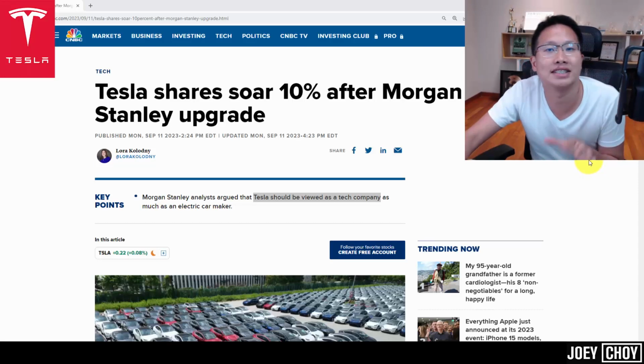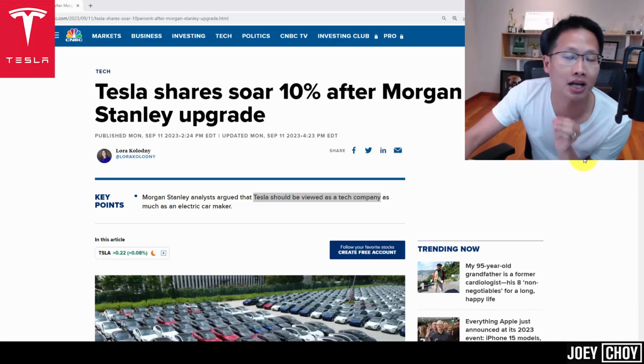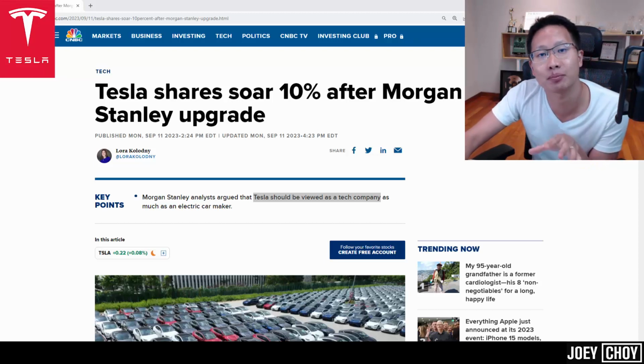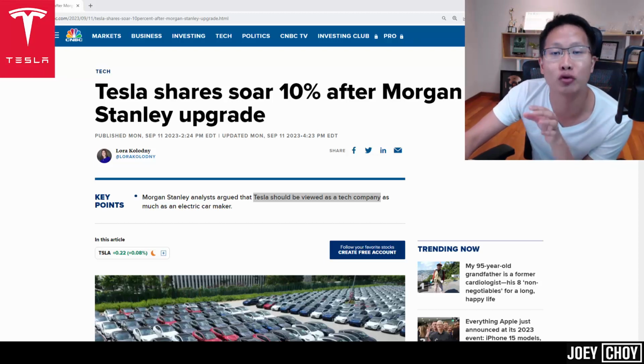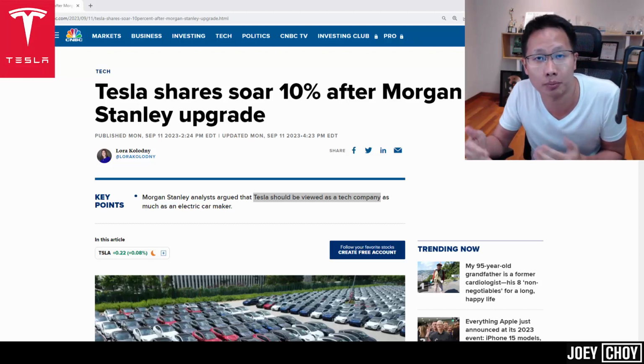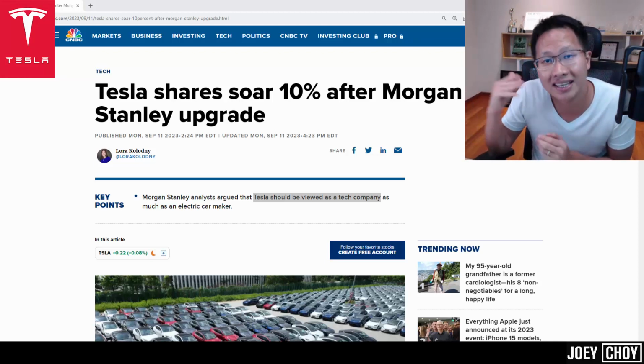So Tesla stock has surged up by more than 10% over the past few days because a Morgan Stanley analyst upgraded its target price from $250 to $400, right? And there was a lot of activity that came in again. There was a lot of interest that came to the stock. People started to buy this stock, and that's the reason why it surged up.